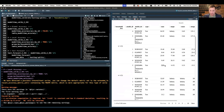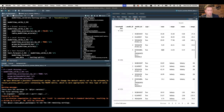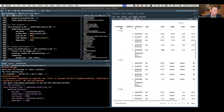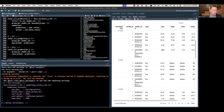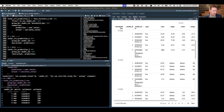This time it's the best overall for this third household and so on. Okay. And that's what we like to see. We're seeing some improvements. Okay. But really what's powerful is if we do this forecast again, and we do this summarization of the 90 day, we can see the overall metrics here. So give us a second to run.